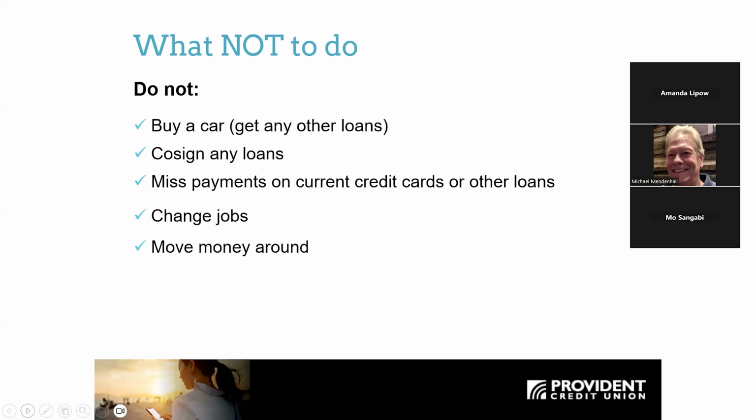You want to make sure all your payments are paid on time and keep your credit cards, if you can, below 50% of the account value. For example, if you've got a $10,000 credit line, you want to keep the balance below $5,000. The higher the balances go, the more it hurts your credit and brings your credit scores down.